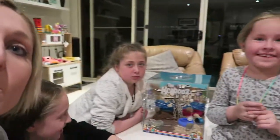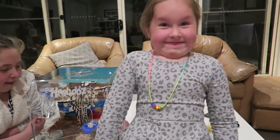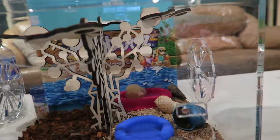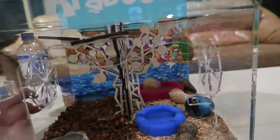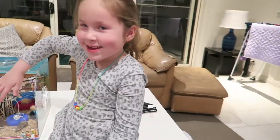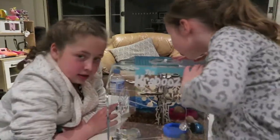They're the luckiest crabs on the planet, I think. So good night, crabs. We hope you have a nice first night in your beautiful new home. In your crab crib. Good night. Good night.